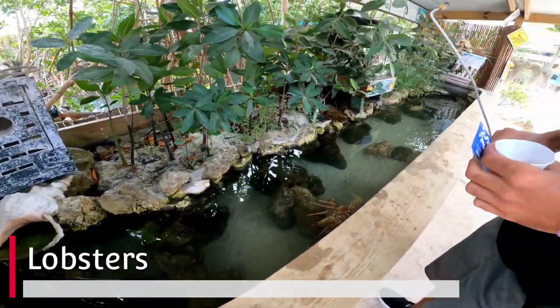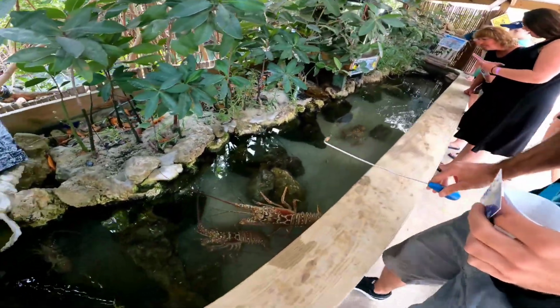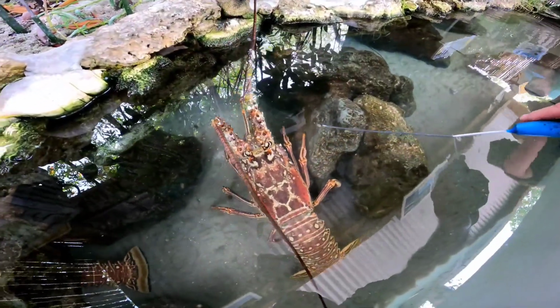Here we do have our Caribbean spiny lobsters. The Caribbean spiny lobsters is not a touch tank. As their name suggests, they have lots of spines all over their bodies for protection. But you actually can help us feed them throughout the day for just $2 a cup.